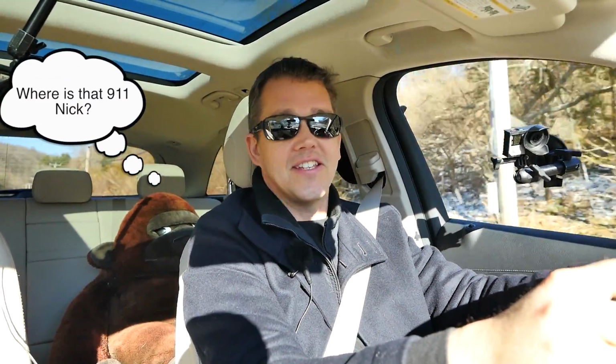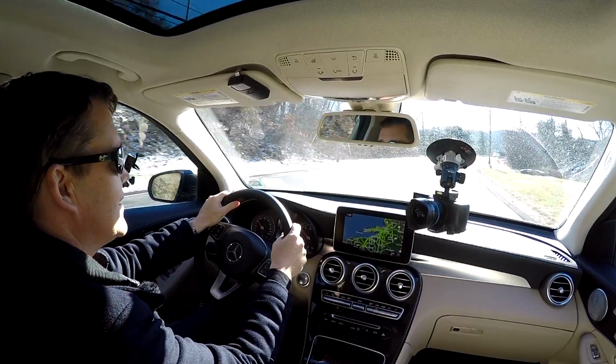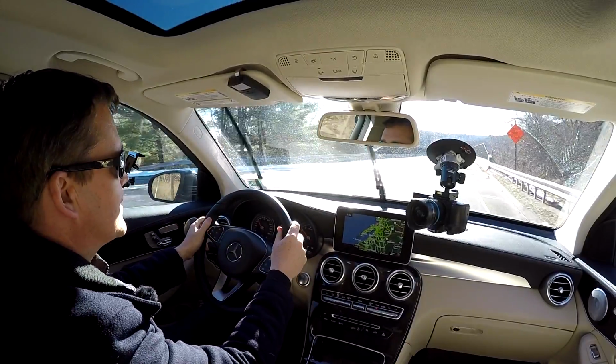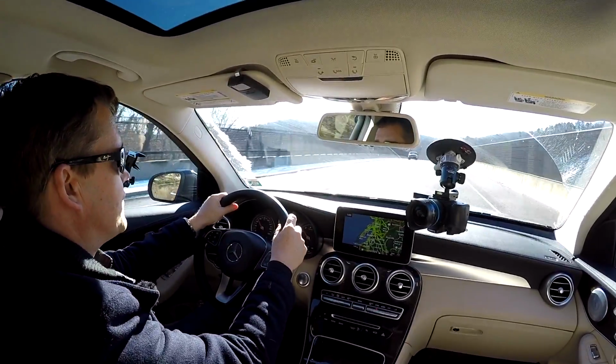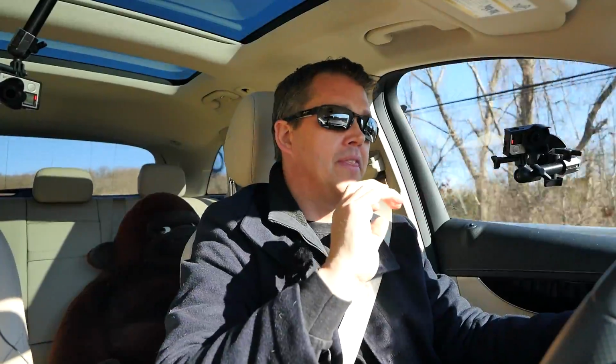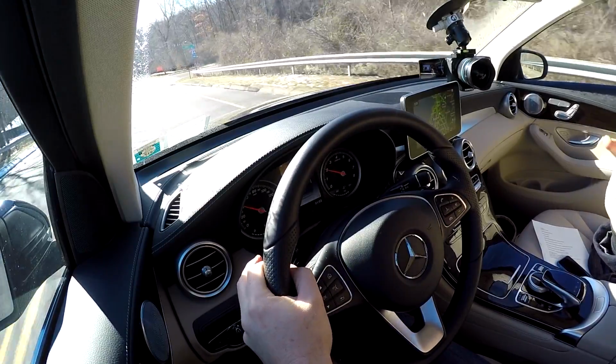Okay, so today William and I are taking a spin in a GLC 300. What's interesting about a GLC 300 is that it is currently Mercedes-Benz's number one selling model here in the US. It has been very successful for them so far, and it's only been out for a short time. They've been a little bit hit and miss in the SUV crossover market recently, but this has been a huge success for them for good reason.